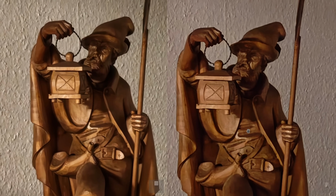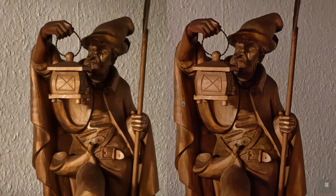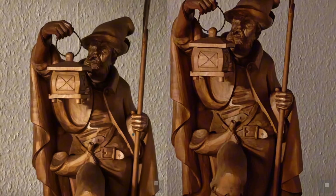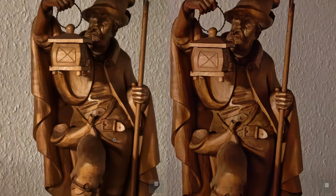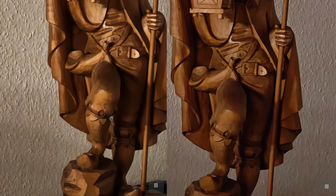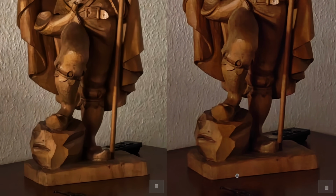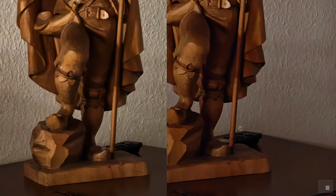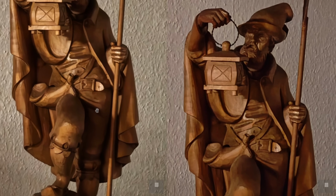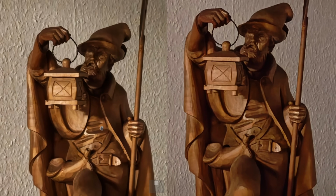But also you can see the sensor size differences eventually as well, with the little nitpicks and details here, because this statue has been done by hand. It's a wooden statue. And you can see the little nitpicks and details on both. But I think the Oppo is clearly showing a little bit more than the Xiaomi there of the little nitpicks and dints. And yeah, the high contrast, it's looking a bit artificial here for sure.